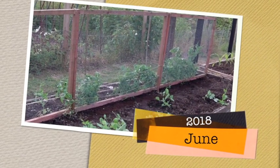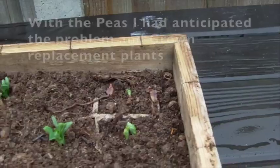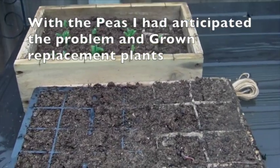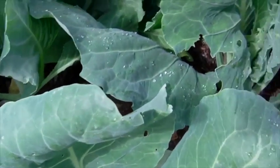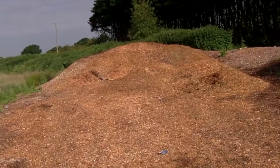June was a month of nature eating up my produce. I was attacked by slugs and caterpillars. Why they left the Brussels sprouts and the cabbages alone, I don't know, but they devastated the cauliflower.